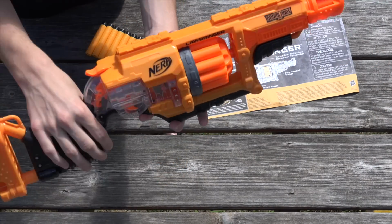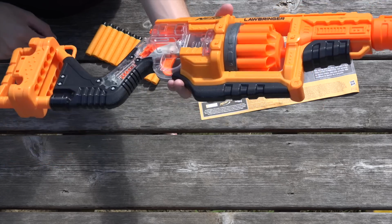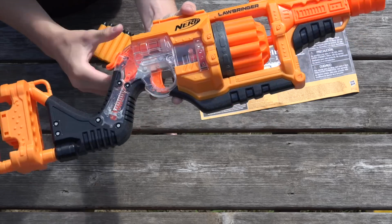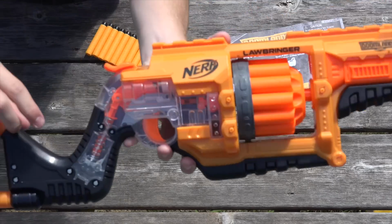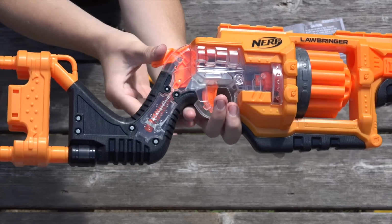But pretty much the coolest thing about this is the clear pieces that are on all the Doomlands stuff. You can see the internals totally functioning here. It's very cool. So it's got all this clear stuff inside. You can see everything functioning. Very cool.